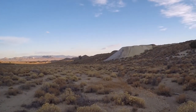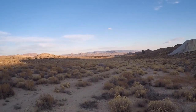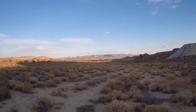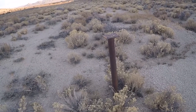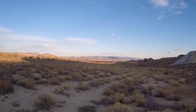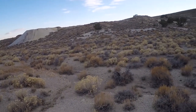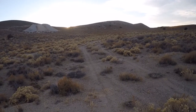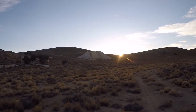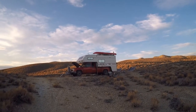There's the tailing pilings from that mine. I'm back about a half a mile up the valley from the main town site. There's a test well. View looking back down the valley. Road gets a little bit rough. Looks like it kind of washed out the main part over there. So there's a little bypass road that goes around. There's another mine right there. All right, back to camp spot.